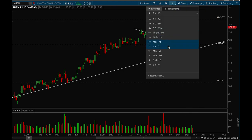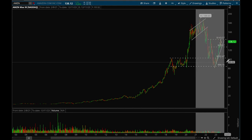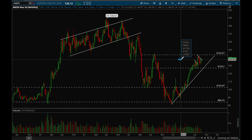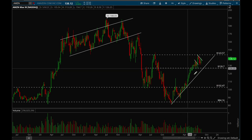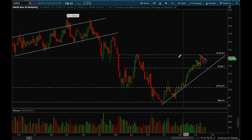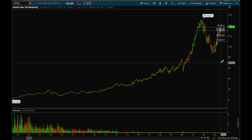I think Amazon's really simple here. I think the next resistance level is 143.5, and it should be able to hit that pretty soon. Overall, Amazon looks good. It didn't get that much of a rally compared to the other big cap tech stocks this week, but overall, it's still acting really well, and I think it has room to 143.5. Next up, we'll take a look at Google.